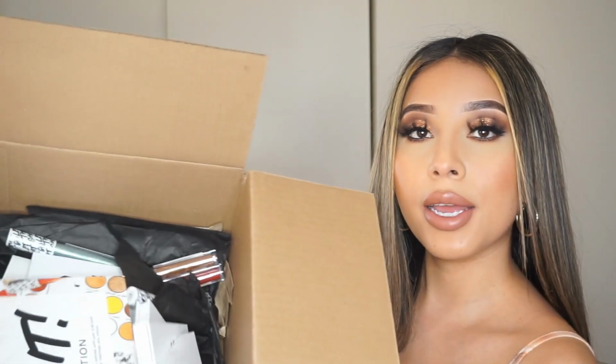The next PR I'm going to open up is from BH Cosmetics, and they sent over their new Say It collection. It comes with 9 color eyeshadow palettes. They're $15 each. This collection also comes with 6 glosses. It also comes with a 6-piece eye brush set with a bag for $19. I'm gonna show you 2 palettes really quickly because, like I said, I do have to go.